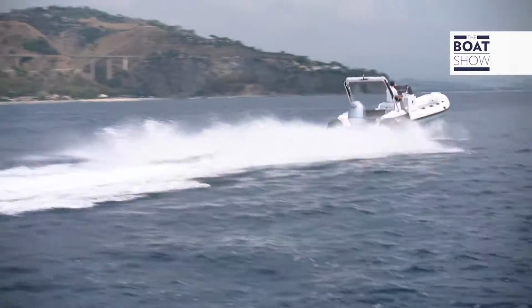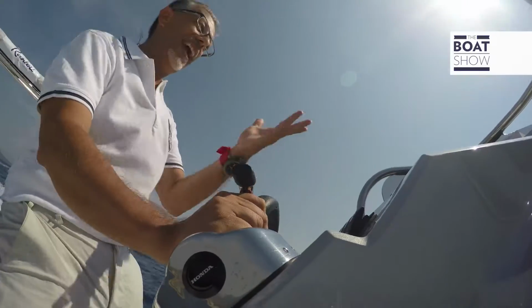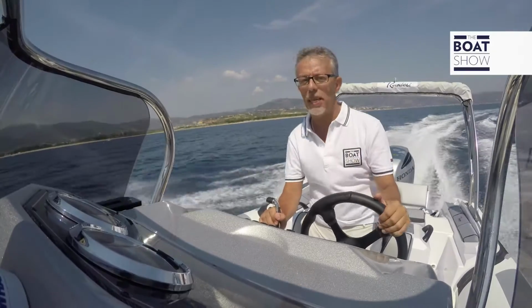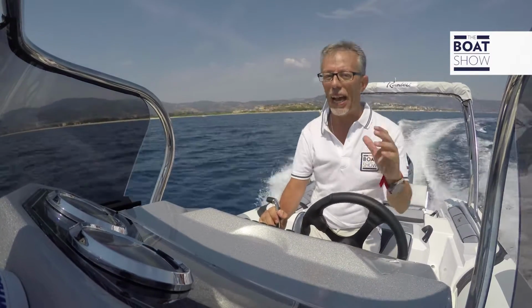Okay, so 250 horsepower is not too much, although because in this moment there are only two of us on board, me and the cameraman. However, if you decide to bring along a few friends, with this power you could still go at about 40 knots.